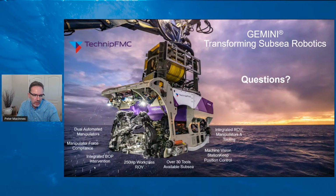We have the huge advancement in machine vision. This is game changing again in the industry. This machine vision technology enables the precision that we deliver in terms of station keep. You can stay on position to 25 millimeters without any additional movement of the vehicle, and you can do that on a continual basis. It will sit there all day long with that degree of accuracy without drifting off station. And the machine vision then also enables the pilots to perform the tasks flawlessly.